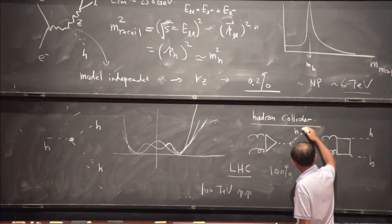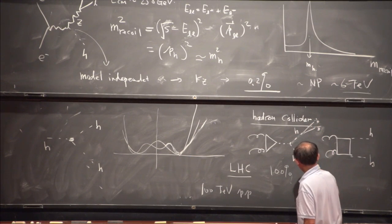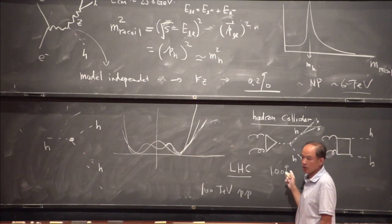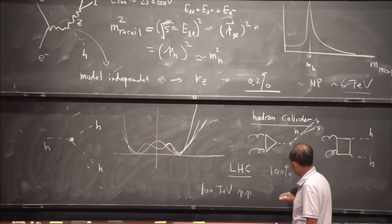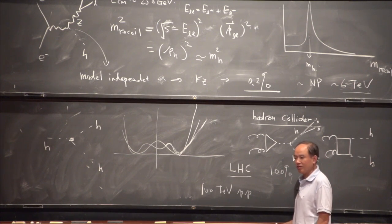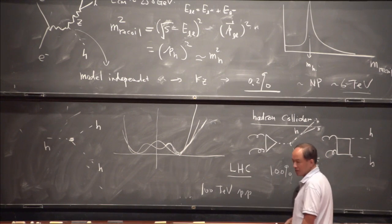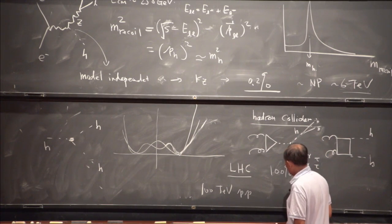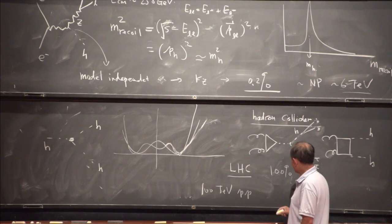So perhaps the best channel is b b-bar gamma gamma, but this suffers from the small branching ratio of the Higgs to gamma gamma. This is 0.2%. But this is probably the cleanest channel. Maybe b b tau tau can do it too, but that's also a small branching ratio. Then you can try to add other channels, but they probably don't help that much. So at this collider, it's still a fairly difficult measurement.